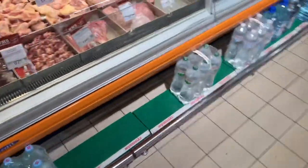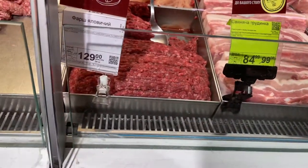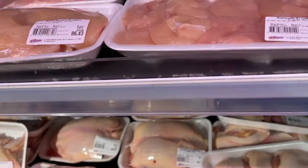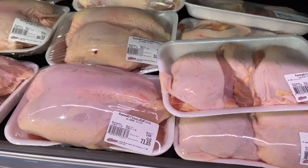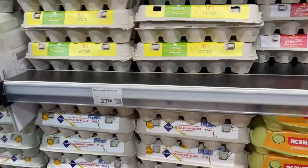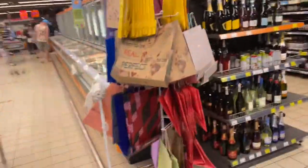So let's talk about hamburger here for a second. So if you wanted to do hamburger, there's bacon, $84.99. It looks like a chicken breast is like $86. $45. Eggs are under a dollar, so 26, so that's like 75 cents for 10 eggs. 27, that's under a dollar. You can get goose eggs or whatever those things are. Duck eggs, I don't know what that is.